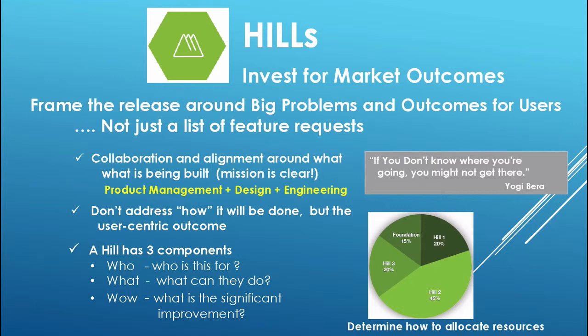I like the quote from Yogi Berra: if you don't know where you're going, you might not get there. So the HIL is figuring out what is important to provide to you, and trying to understand that. During the HIL time, you try to understand what is the problem that we're trying to solve for our user and what is the outcome. It really takes collaboration and alignment around what is being built, producing a clear mission.